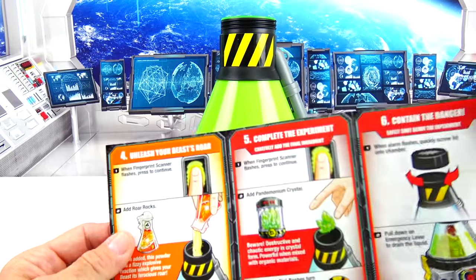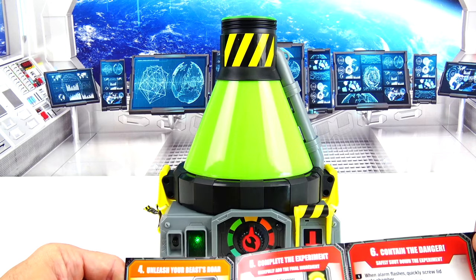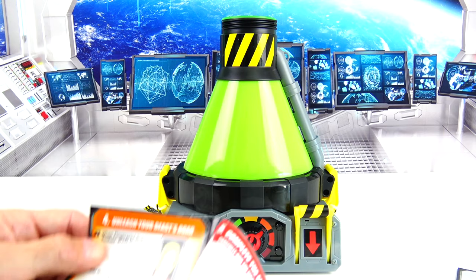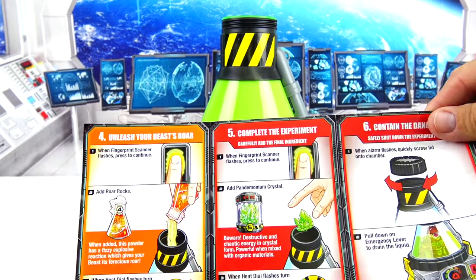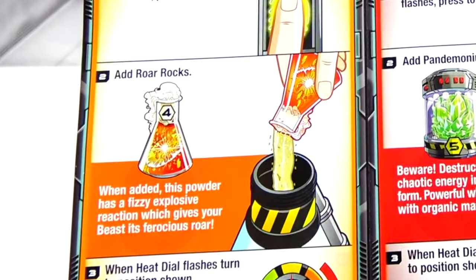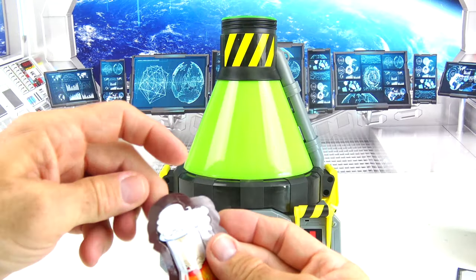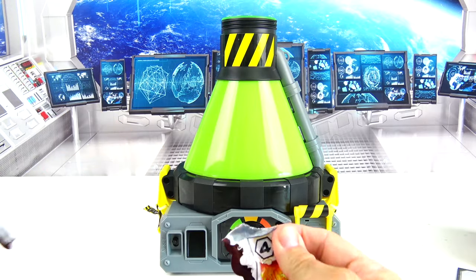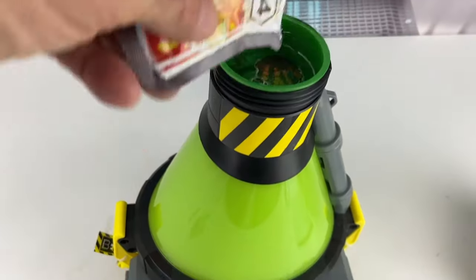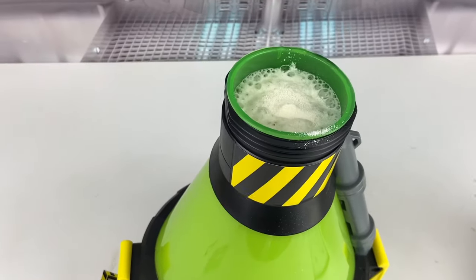All right, guys, so we're heading on to number 4, Unleash Your Beast Roar. When fingerprint scanner flashes, press to continue. Oh, but we needed to turn up the heat dial. All right, add roar rocks. When added, the powder has a fizzy explosion reaction that gives your beast its ferocious roar. All right, here's our roar rocks in this bag. We're gonna tear it open right here, and then we're gonna add those right now. All right, here we go. There goes all the fizzy action right there.